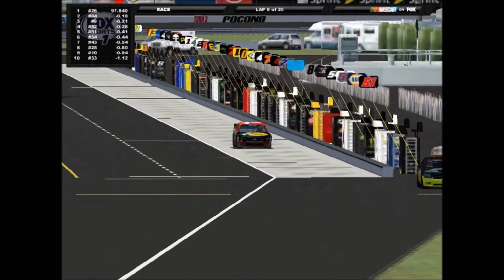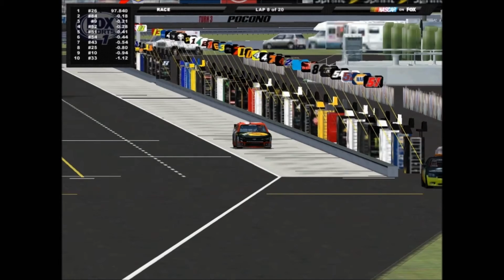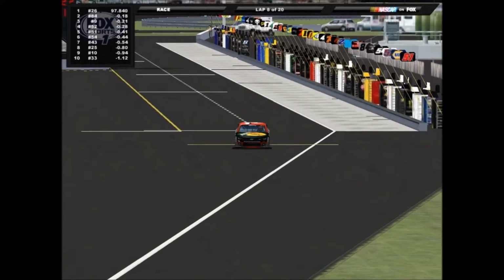See, she pulls into her pit stall. Looks to be fuel only. So I guess maybe this is strategy. She's sitting in her pit box. And there she goes. I don't know if that may have been a penalty. If not, then it was fuel only and she's away.